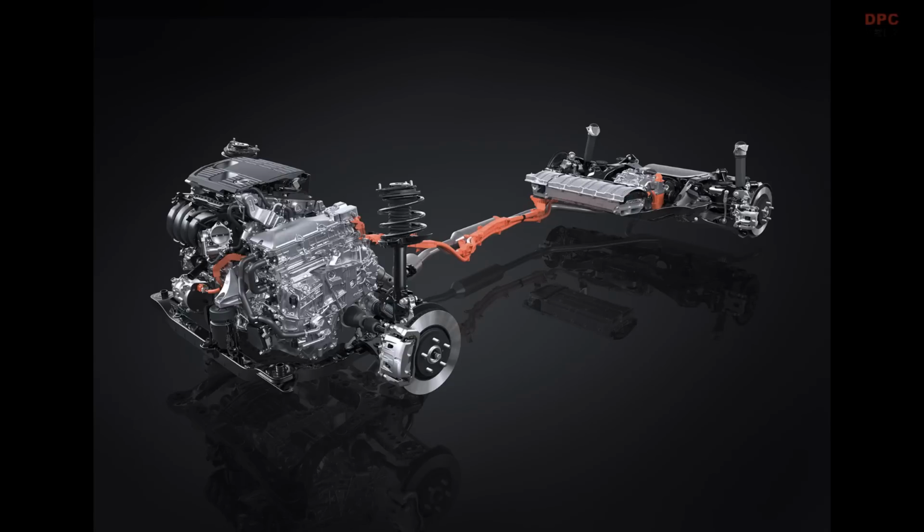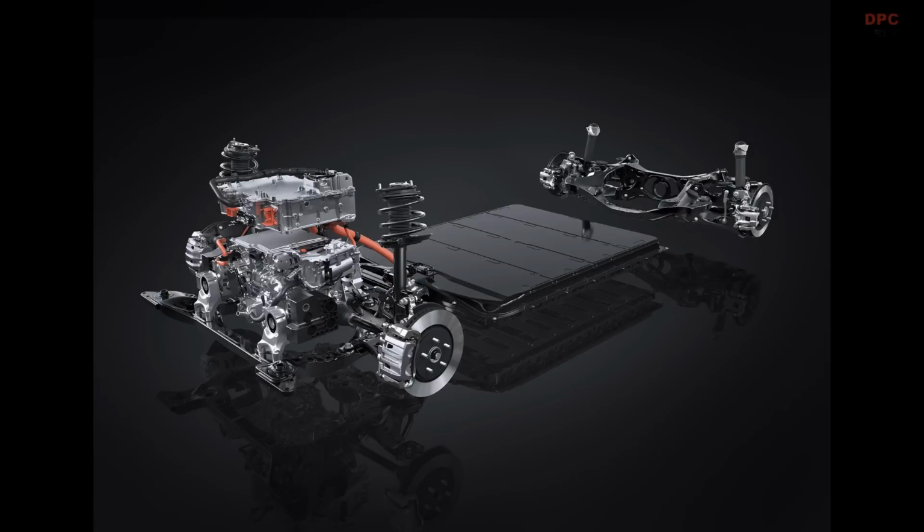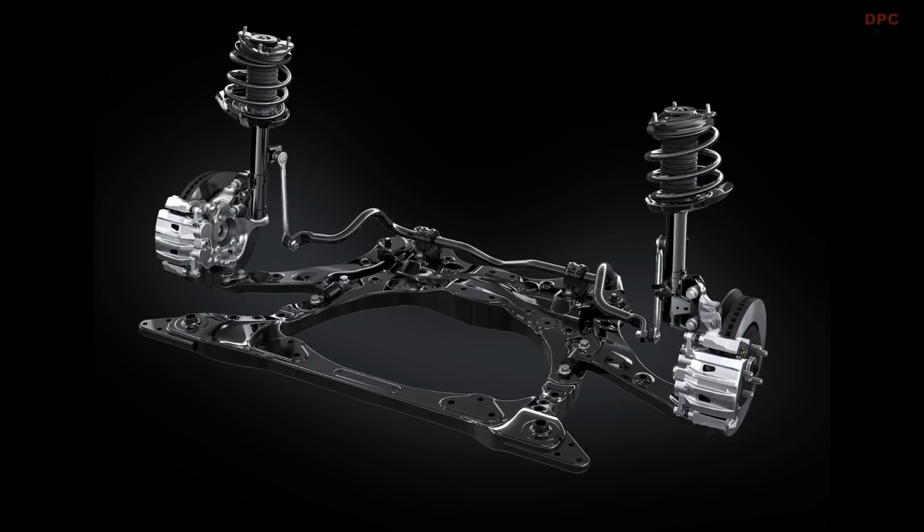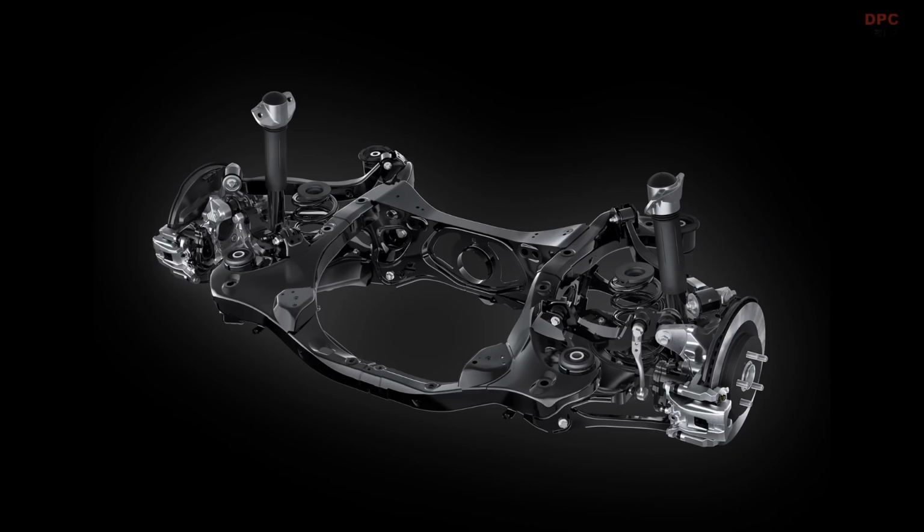Although the model has now been revealed, it will not reach dealerships until mid-2026. Still, the 2026 Lexus ES is shaping up to be a major step forward for the brand.